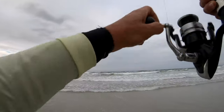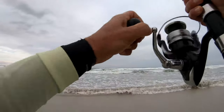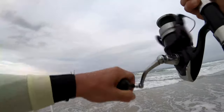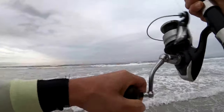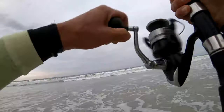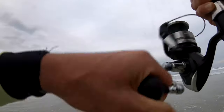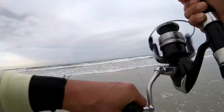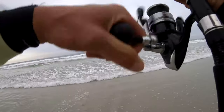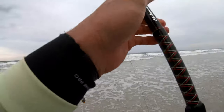Oh yeah, pompano. Oh yeah, nice one. This is where I got that last big one. Oh, he's coming straight towards me. Oh, there he goes. He's a beast. Oh no. I think it just came off right there. Ah, dang. That was a nice one. Came unhooked.